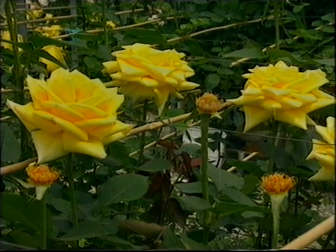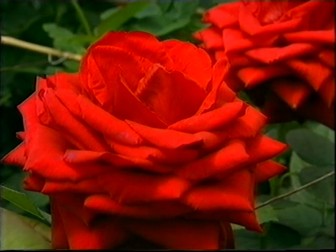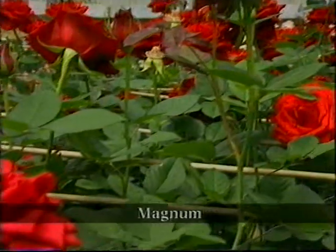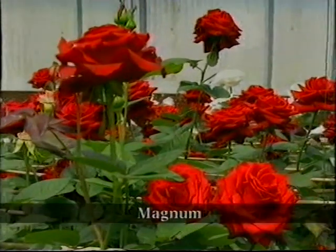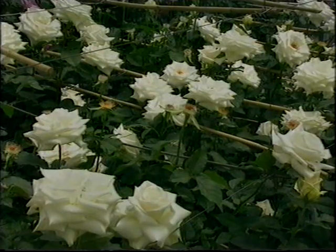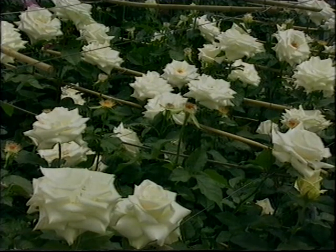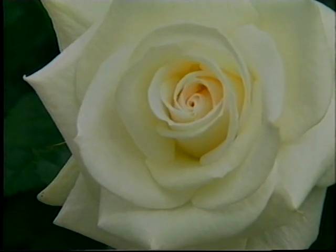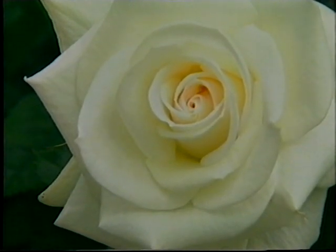We also have a very long-stemmed red hybrid tea, typical North American rose. We're going to name it Magnum. It has wonderful vase life, very stiff petals. And the third rose is a fragrant white with pink blush hybrid tea. We haven't chosen a name for it, but we're budding it commercially this year, and we'll have a name for it this fall.